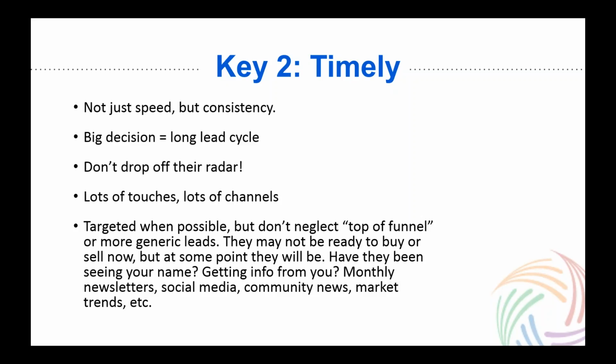But aside from that, there are some generic top of funnel leads. It's somebody that's been in their house a certain number of years, and they think, I would like to upgrade at some point in the future. It's not really in my near future. But you want to make sure that they are getting something from you. If you don't know a lot about them, it's good to have something like newsletters, community information, some market trends about your local area, something that you can get to them to stay top of mind, so that when they do get to the point that they're going to get serious, you are the person that they think of as knowing this area and able to help them do what they want to do.